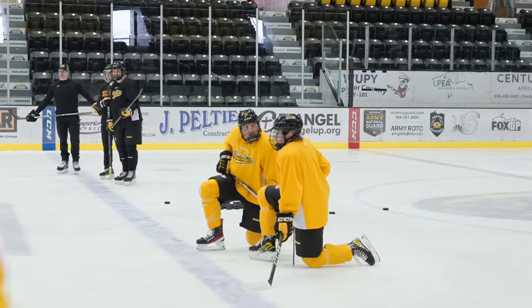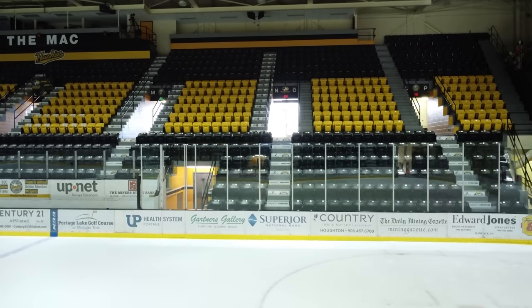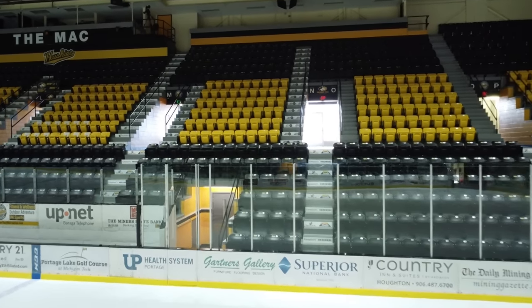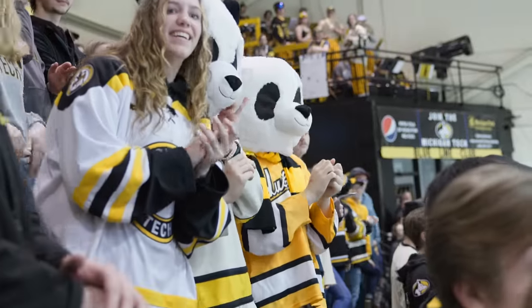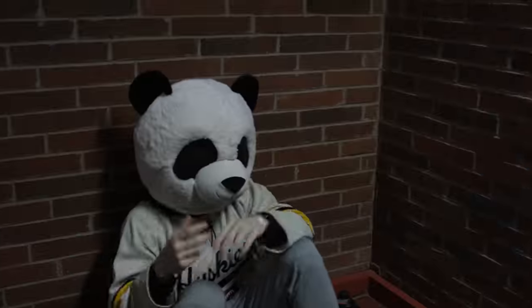I am gassed. So the pep band is right up in that corner. Yep, from that railing right there, all the way to about section J, far side railing, it's students. And they pack it. The whole game they're chanting, you'll hear it. The band's playing the whole time.